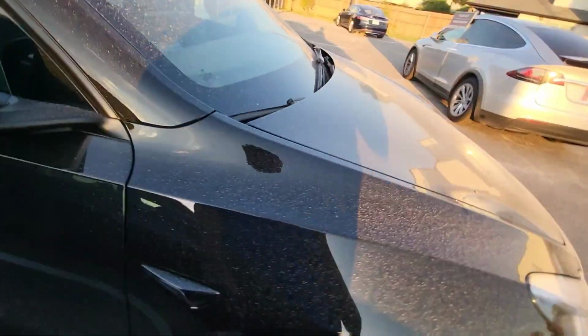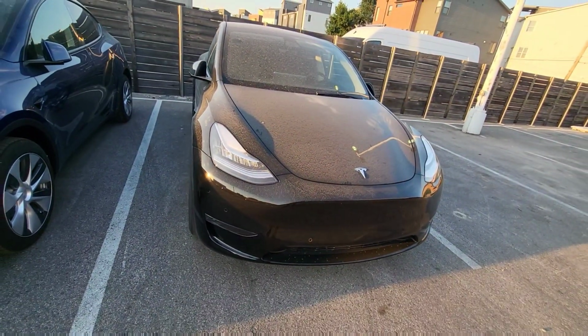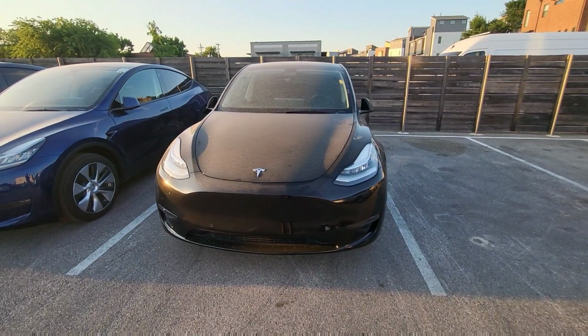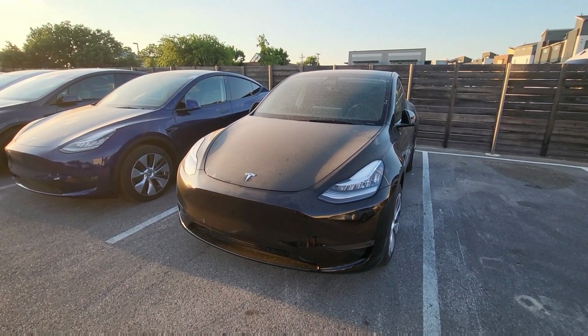So this is number 6. Number 6 is looking really good too. So that means that 5 of the 6 are really good, and that 1 had just some minor issues. But again, in black, it's looking really good. Very good quality paint, and just imagine whenever they get it cleaned off.